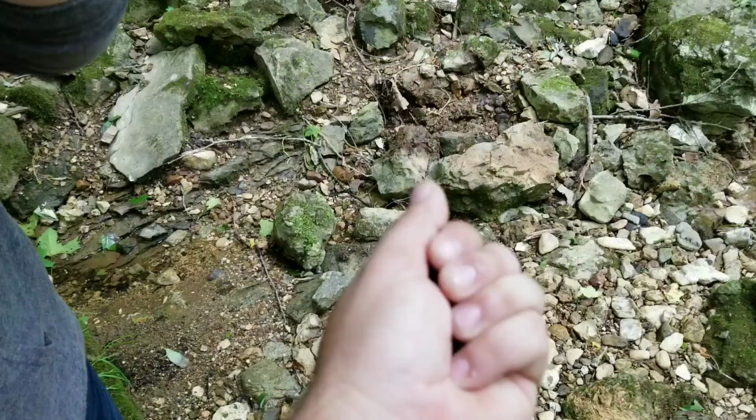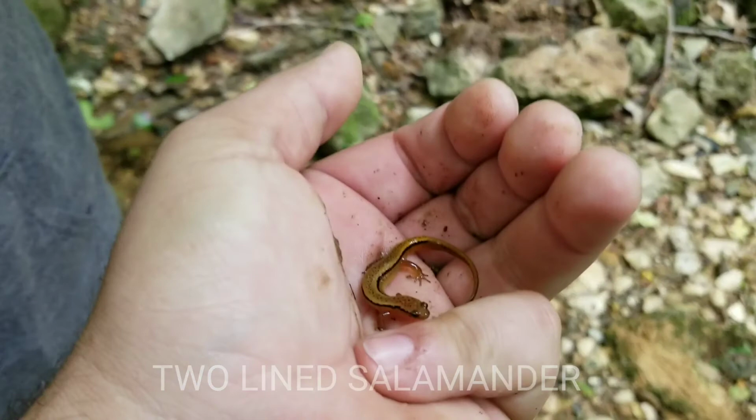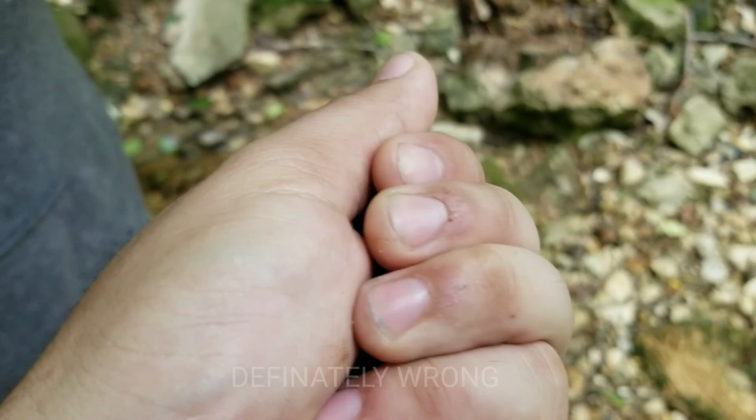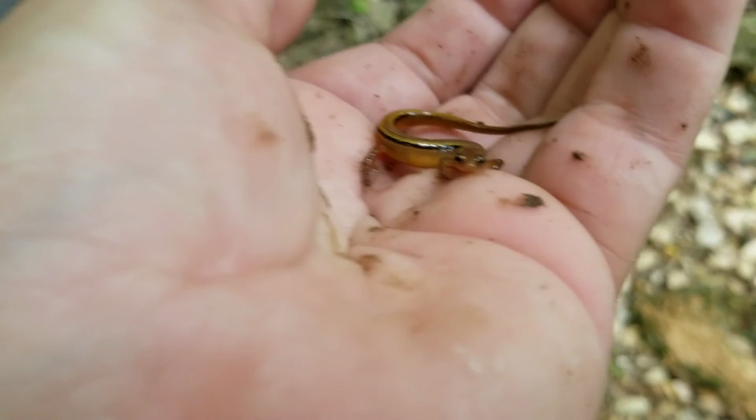So, flipping other rocks and found this guy. I think these are two-lined salamanders. If I'm not wrong, I'm probably wrong, but I think the first ones were slimy salamanders. And I believe this guy is a two-line. I'm not 100% sure. I'm going to look it up when I'm editing the video, and I'll put whether I'm right or wrong. But found another type of salamander.